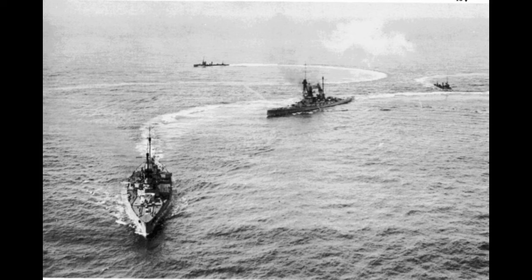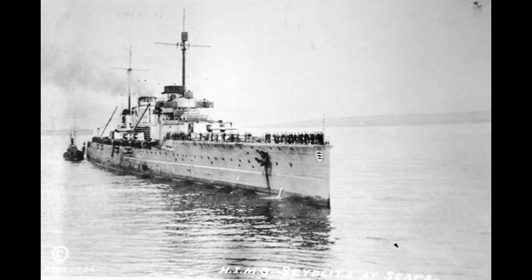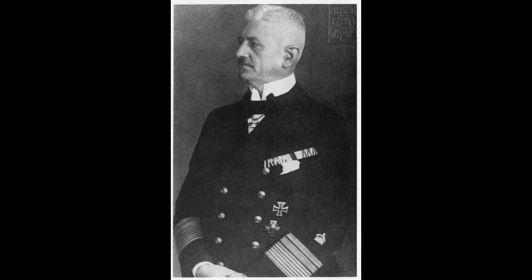Much like the rest of the High Seas Fleet, SMS Seydlitz was interned in Scapa Flow. With the end of the Great War, the German fleet needed to be sorted out. Initially, this saw the ships interned under close British watch. This would last from November 1918 until June 1919. During this process, Admiral Ludwig von Reuter had to make a decision.